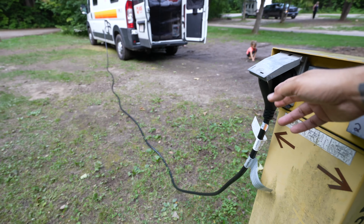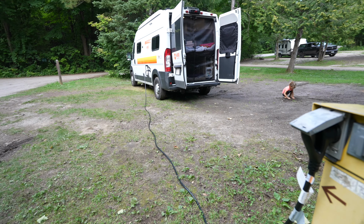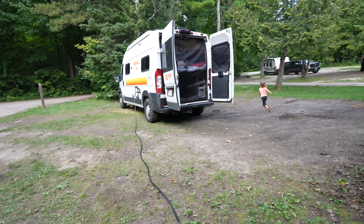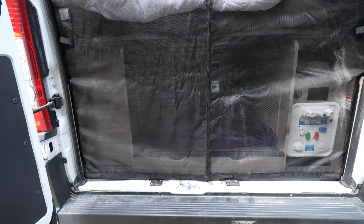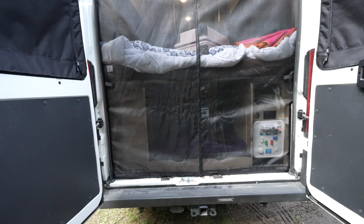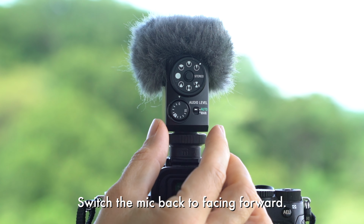Included in this campsite was a 30 amp plug so that our camper is now plugged in. We have not had it plugged in at all before. Now we can actually use the plugs in here to plug in like our laptop. I think that's it. Switch the mic back to facing forward.